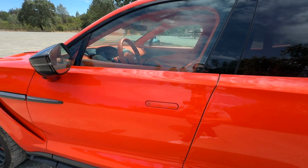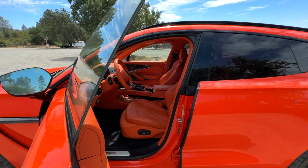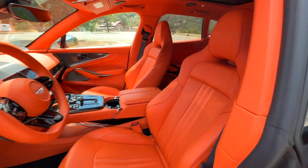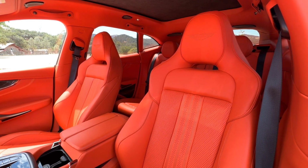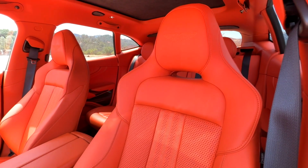Now moving on from the exterior, because the interior is where Aston Martin has made most of the changes on this 2025 DBX. And if you thought the exterior was crazy, just wait until you get inside this car. We've got a matching all orange interior. This is one of the craziest interiors that I've ever seen. Aston Martin brought out the Skittles colors here.